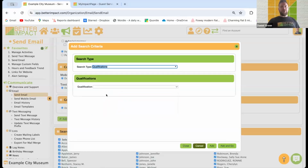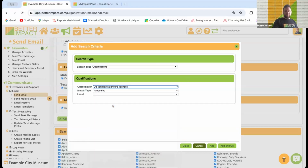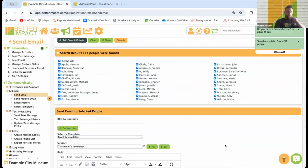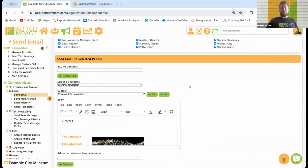I'm going to choose qualification. All your qualifications will pop up here in this drop-down menu. I'm going to choose, do you have a driver's license? It's equal to yes. Then I'm going to select add and go. And there we go. 33 people were found with a driver's license. So I can obviously send an email again if I want to.